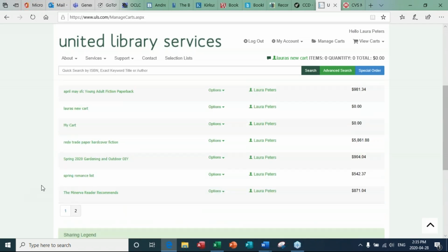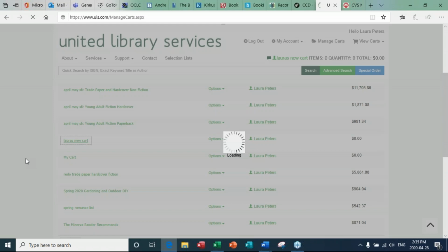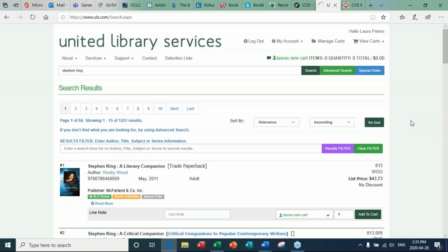And there it is. Okay, so in order to fill that cart, I need to find it here and click on it. And as you can see, I'm in it. Here it is right here. It's Laura's New Cart. I can see I have 0 quantity at $0. So it's empty right now. So I'm just going to look up some things, because why not? Come on, ULS, don't let me down now.